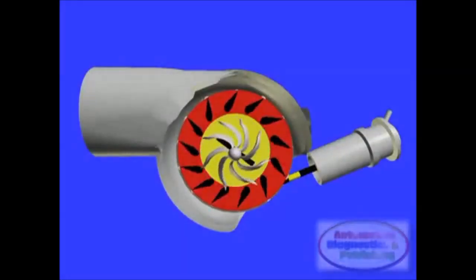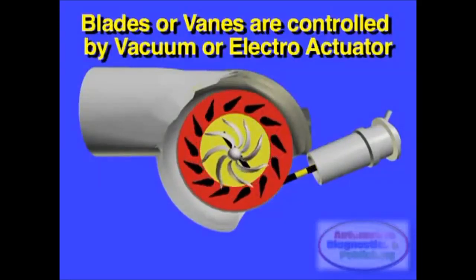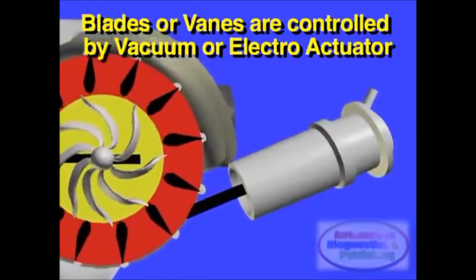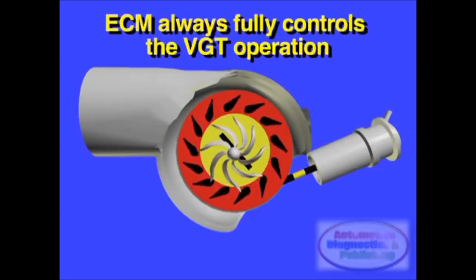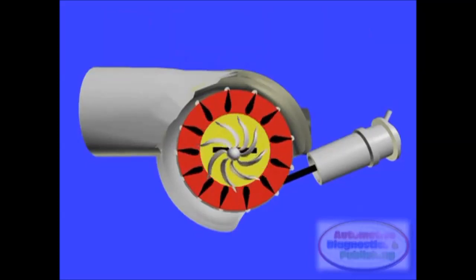VGTs do not require a wastegate. Often the vanes are controlled by a membrane actuator, identical to that of a wastegate. However, increasingly electric servo actuation is used, and controlled by the ECM. Hydraulic actuators have also been used in some applications.